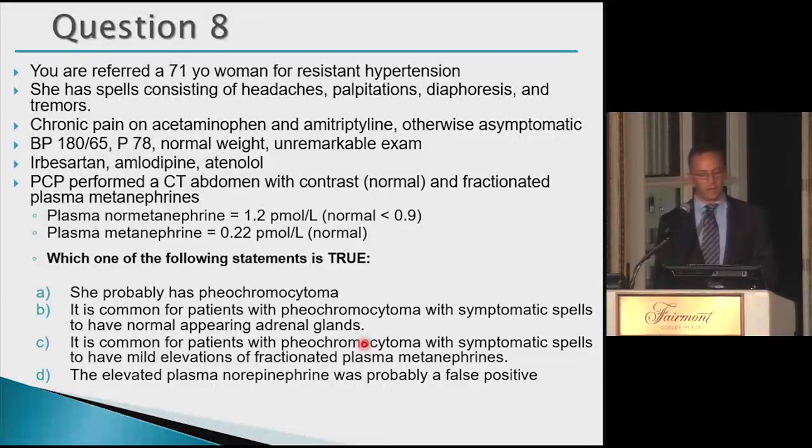So which one of the following statements is true? A, she probably has pheo. B, it's common for patients with pheo and symptomatic spells to have normal appearing adrenal glands. C, it's common for patients with pheo with symptomatic spells to have mild elevations of fractionated plasma metanephrines. Or D, it's probably a false positive test.